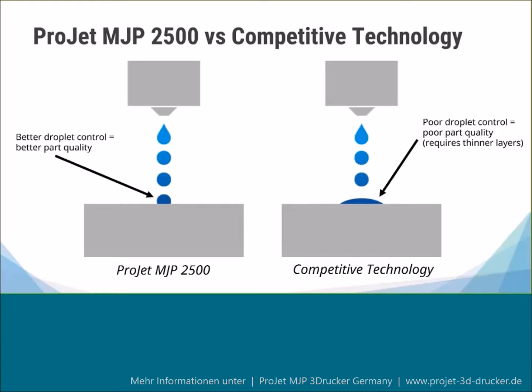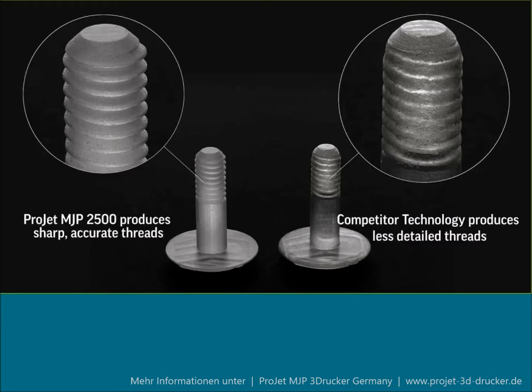Now that's a very technical explanation, but the next slide shows you what that means in terms of part quality. So if you look at this very simple part of a threaded screw, you can see a very stark difference between the MJP 2500 part and the competitive part. Sharp, accurate threads, which are very important when you are assembling a part that needs a thread, or you're assembling a part that needs to fit into a groove or fit into another space. Those kind of details really matter.